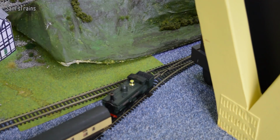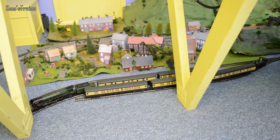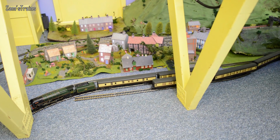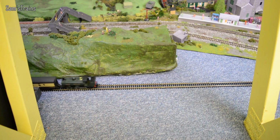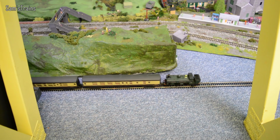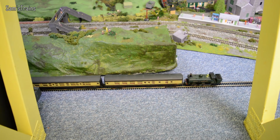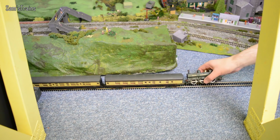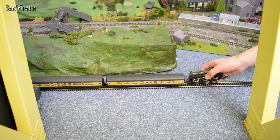There we go, and let's see if that little pannier tank can take those 3 coaches out for us. Okay, let's give this a try. I can't remember which direction she's set to go in, so... Oh no, that was pretty good. I should have kept my mouth shut. And there she is, just emerged from behind the bookcase there. I'm just going to grab her off the track because she isn't from the 1950s, so she's just a guest I suppose.